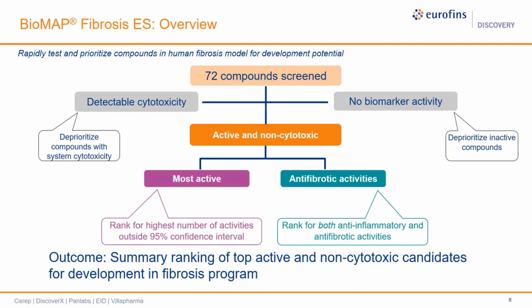The fibrosis early screening, or ES, services start with a minimum of 72 compounds, which will be screened in 1 or more of our fibrosis systems, depending on your program needs. These compounds are screened at 4 concentrations in singlet. Compounds that were cytotoxic or inactive in the selected system can be immediately deprioritized. For the remaining compounds, these can be further ranked based on the total number of activities, as well as the total number of activities associated with antifibrotic effects, as well as anti-inflammatory effects.